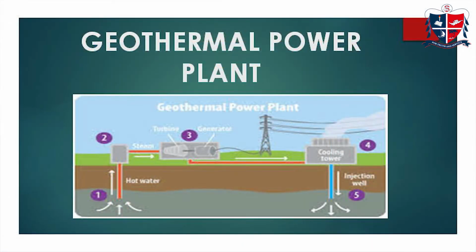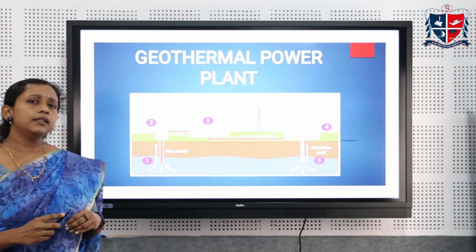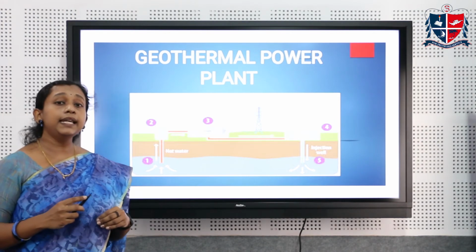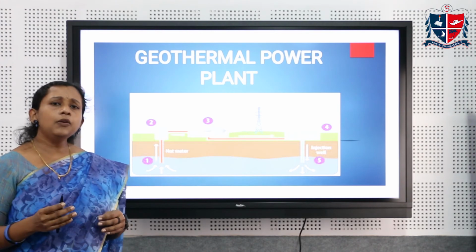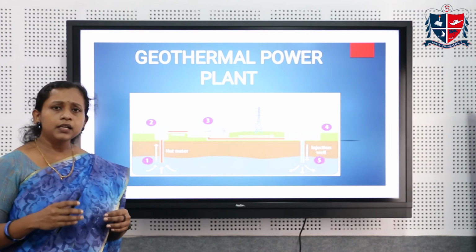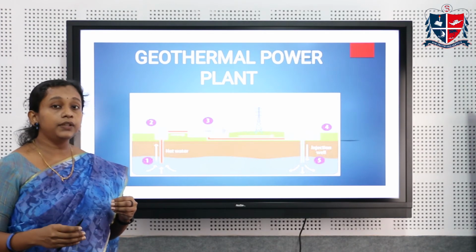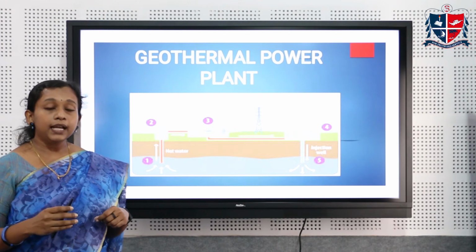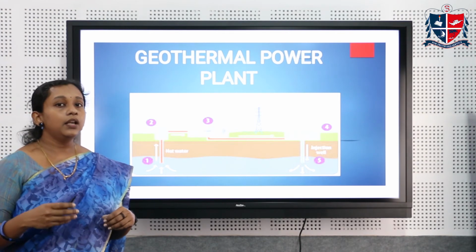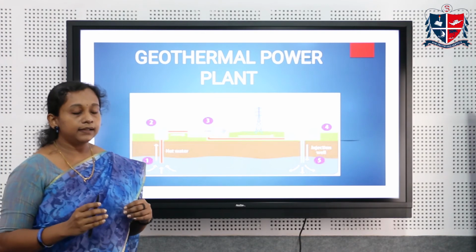The fifth renewable energy source is geothermal power plants or geothermal energy. What is geothermal energy? Geothermal energy is the heat energy which is stored under the surface of the earth. How can the heat energy be harnessed? We can dig deep holes into the surface of the earth, and then water or any other heat transport fluid can be used to remove the heat energy, and then it can be used for producing electricity.